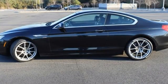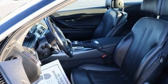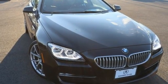Of the 6 Series, Car and Driver adds, it's easy to find a comfortable seating position. BMW is adrenaline unleashed. If you've been waiting for the perfect time for a test drive, the time is now. Experience it today.